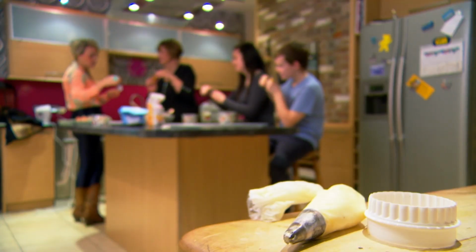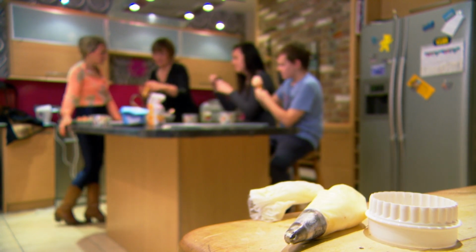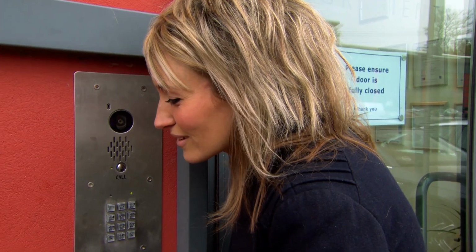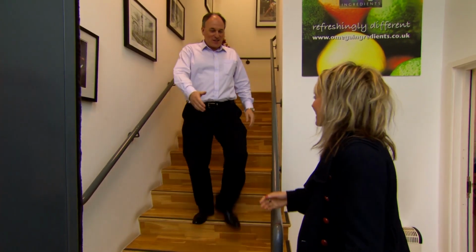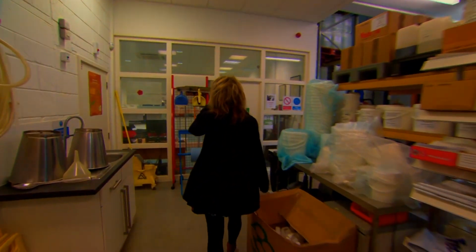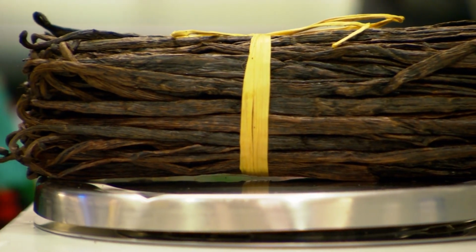It seems everyone is confused. So how much vanilla is there in our vanilla extract? Hello, I'm here to meet Steve. Steve Pearce is a food scientist. How are you doing? Good, thanks. And you? How are you? We've asked him to analyse the amount of vanillin molecules in a random selection of supermarket extracts. Vanillin is the key compound that gives vanilla its flavour.